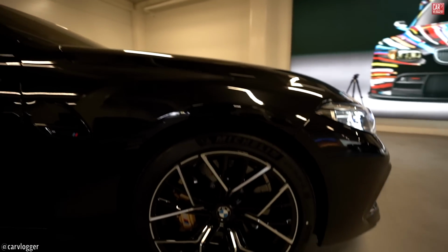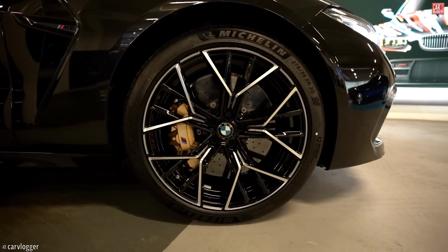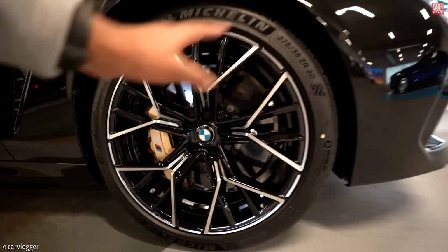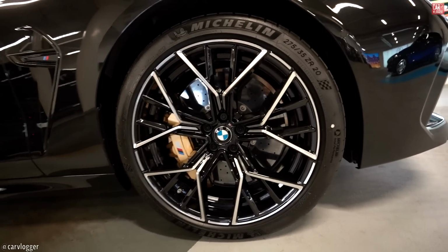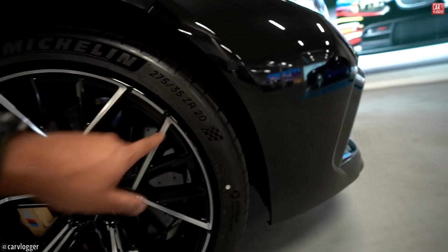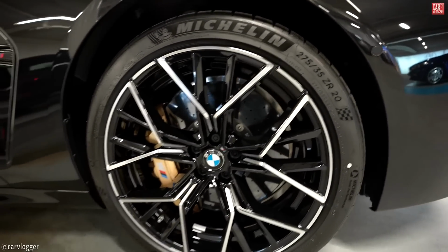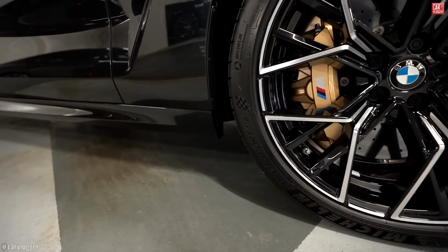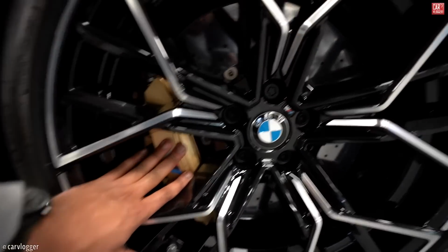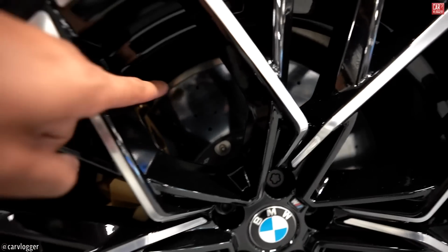Okay, let's head to the competition wheels. Duotone, gloss black and that chrome. Look at that combination, very aggressive, very sporty. Measures in the front, 275, 35, 20 inch Michelins. These are the Pilot Sport 4S's. 6 pistons, gold calipers, meaning carbon ceramic brakes, drilled.